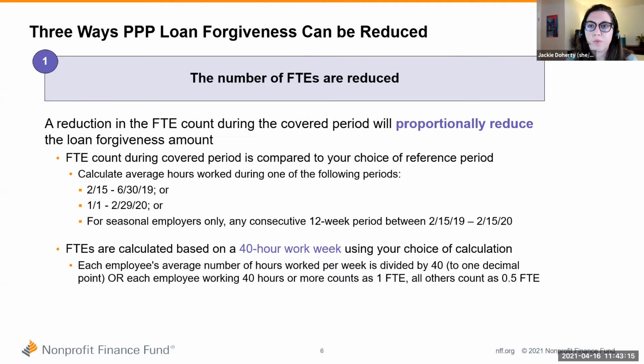We have reference periods here. That's talking about, so when you fill out the forgiveness form at the end of your PPP covered period, or when you've spent all of your PPP funds and you're ready to apply for forgiveness, there are some options for how you look at what were your staffing levels before the pandemic. One option is to look at a period of time in 2019. That is that first bullet that says, February 15th to June 30th, 2019. The other option that you have is to look at what your staffing levels were right before COVID hit in the US. So that's January 1st to the end of February of last year.